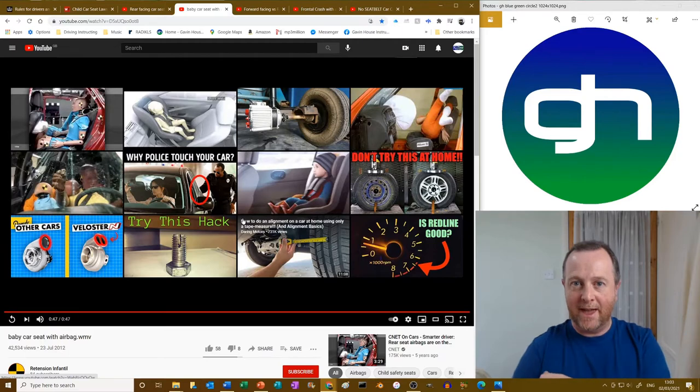Okay, so as you can see there, you've got a rearward facing child seat with an airbag at the front. This is why the theory test question says, well, the law states, if you fit one of those, you must switch off the airbag on the passenger side at the front.